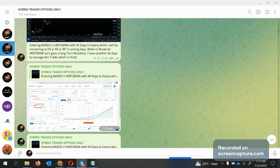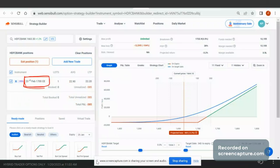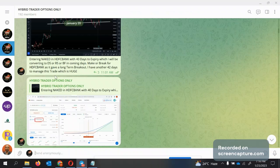If you look at this trade, I've taken this trade on Friday at 11:03 a.m. If you look at this timestamp, what I've done is I've just entered into HDFC Bank with a naked buy. All right, guys, with a naked buy for 23rd Feb. We are in Jan, but I've taken the trade for 23rd Feb, which is almost 40 to 42 days before the expiry. Let me show you in the same Telegram channel.